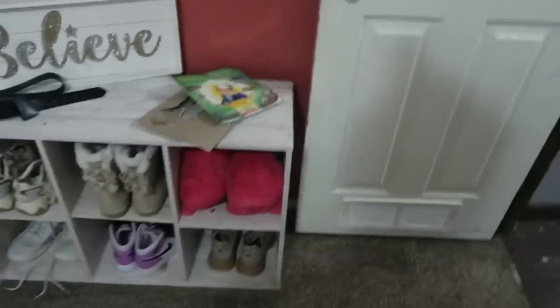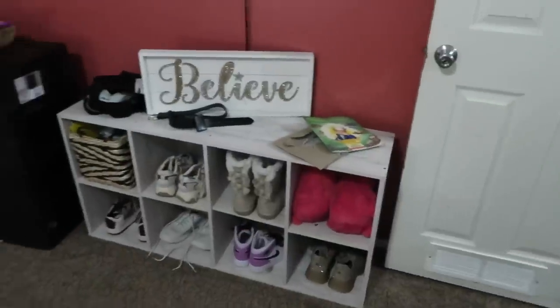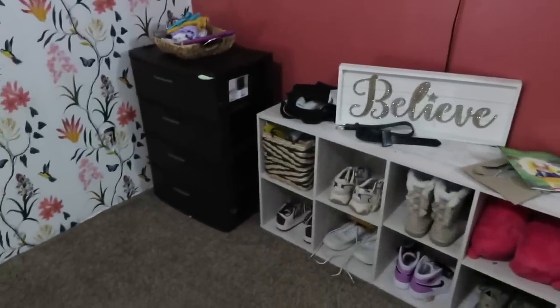Yeah. I'm gonna order a new lampshade to go here. This is ridiculous. Then I gotta get her a new pillow. I'm gonna just order it off Walmart because it's cheaper than the Dollar General. But everything else is cleaned up. Looking nice.